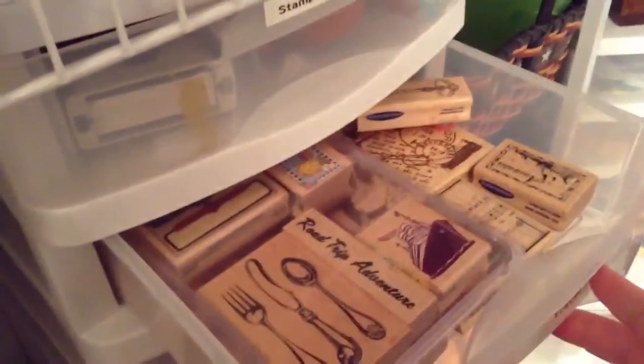And then I have these other bins as well. These are all school supplies here. And then these are all stamping supplies. And these are actually my wood blocks. So stamping supplies, just odds and ends, things that are in there. And the rest of these wood stamps are broken down by category.